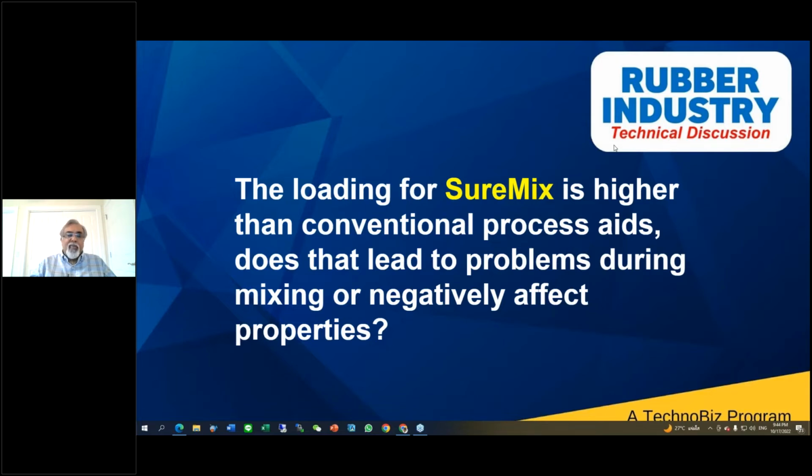In the case of S6, which is used predominantly in carbon black, again, we have similar guidelines, and we also have mixing guidelines where the sequence of addition of the products is very important. For example, with S6, antioxidants, zinc oxide, etc., we request that those are moved to a later pass. So SureMix would be added up front, and some of the other compounding ingredients that can interact with SureMix are added later on in the mixing cycle. So if used at the right loading, mixed properly, there's no negative impact on properties.